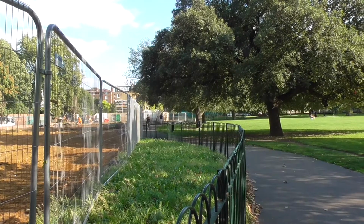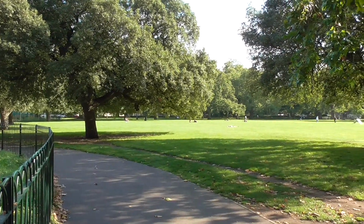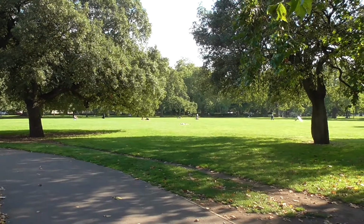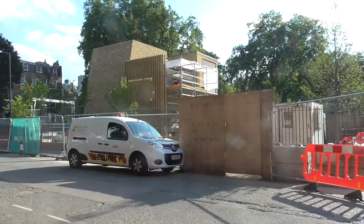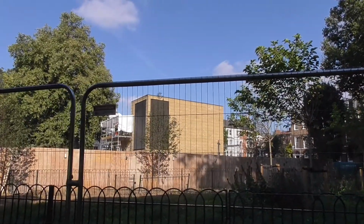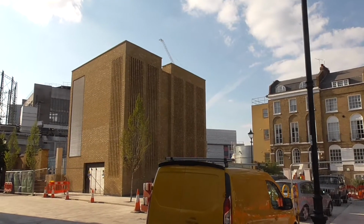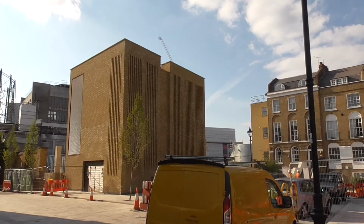The headhouse serving the southbound tunnel is named Kennington Green, built on the corner of its namesake park. Here you can see that the finishing touches of the building are still being applied, with landscaping works taking place around it. A short walk away is the northbound headhouse, named Kennington House.